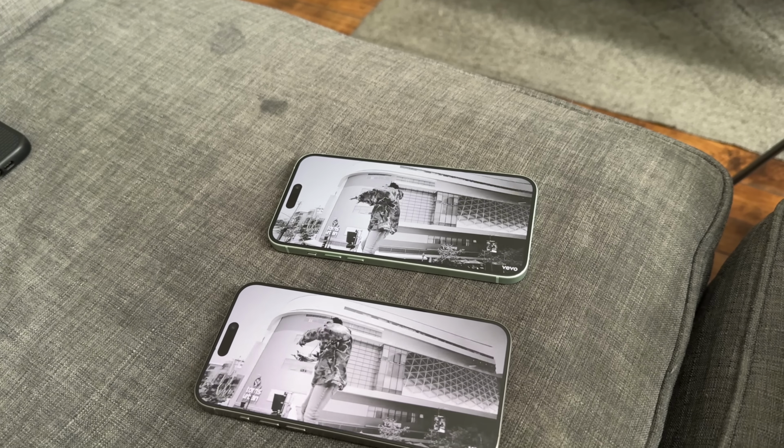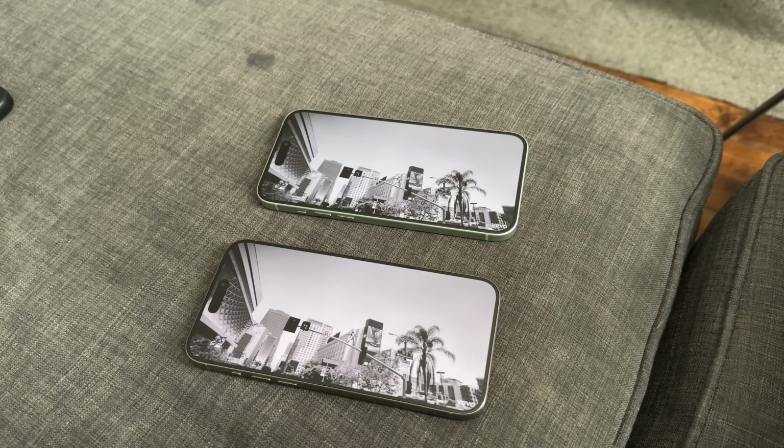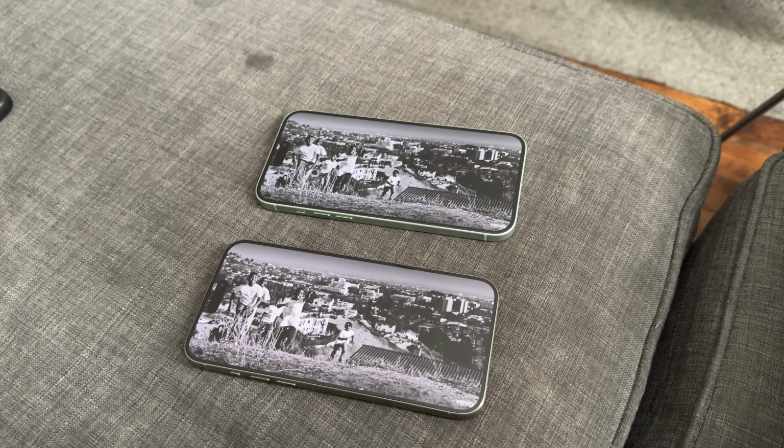The sound quality on both were also really good. Music sounded amazing, videos were loud and clear, and the speakers overall did a really great job, just like most iPhones. And to give you guys an idea of how both of the speakers sound, I'm going to play some music so you can see just how loud they are.